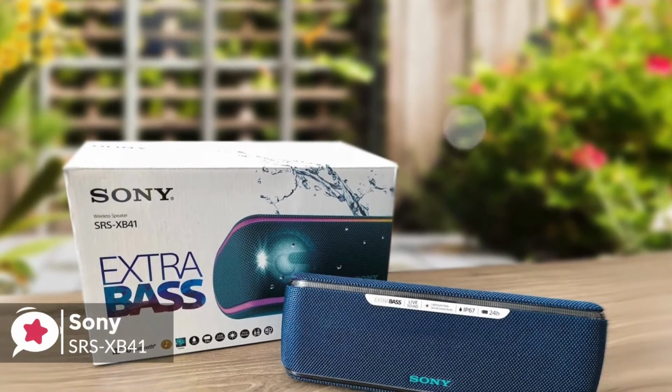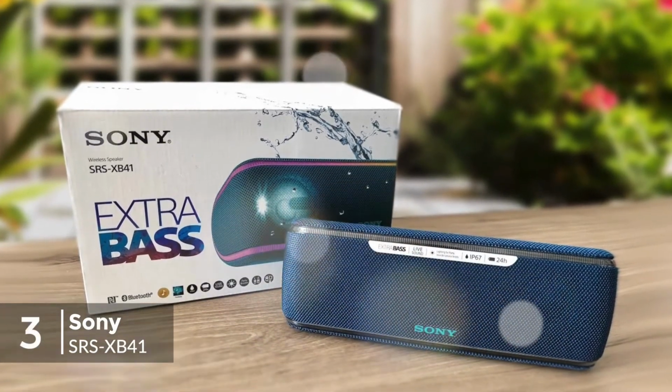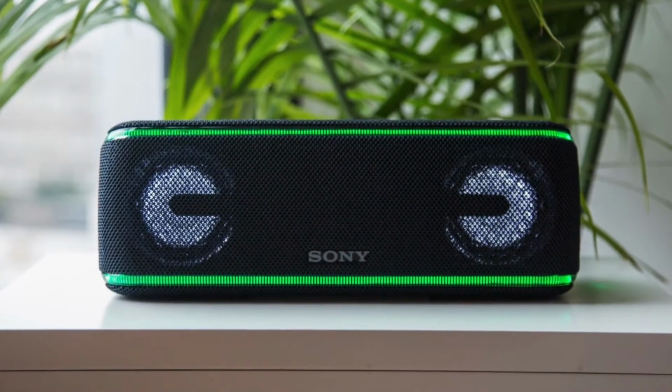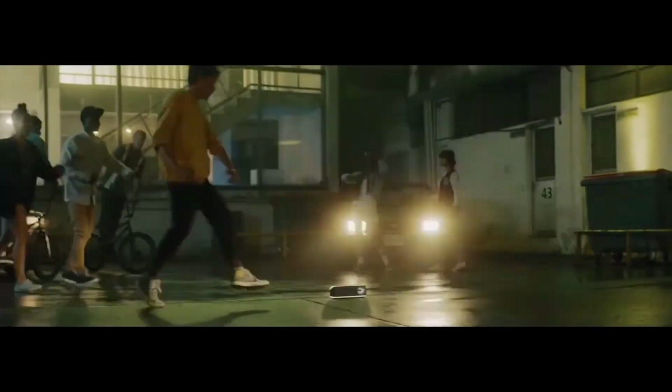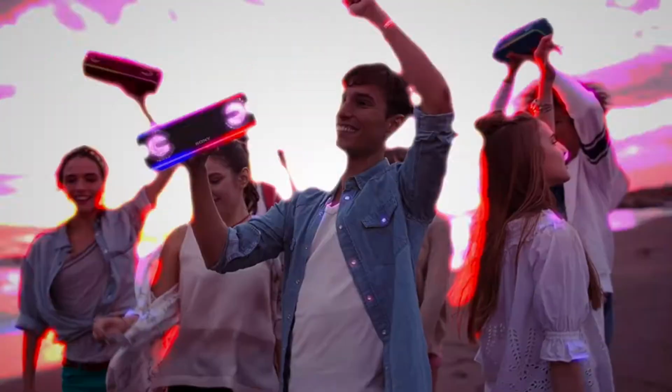At number 3 is the Sony SRS XB41 portable Bluetooth speaker. The SRS XB41 is the largest in Sony's new style of speakers, with the XB21 and XB31 behind it, in a comparatively less expensive and smaller profile. So how does the XB41 fare for daily use, and will it have you set for the summer?